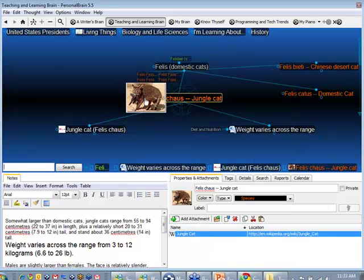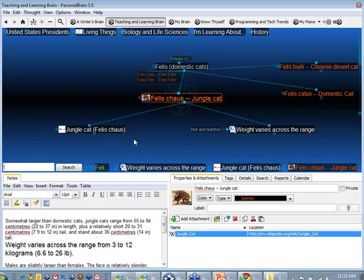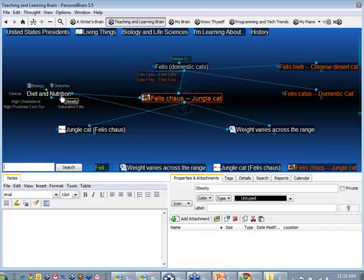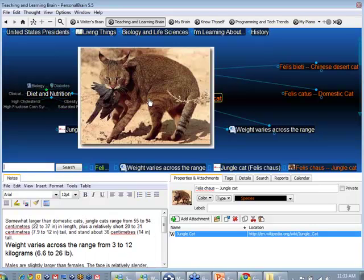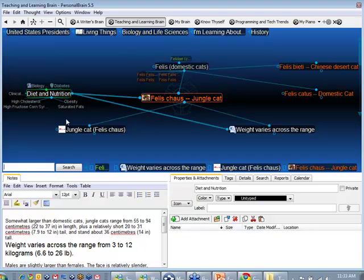So now when I look at Jungle Cat, there I have him munching on something that is probably related to diet and nutrition as well. So there we have it. This is what the guy's eating. But so you can see how interesting this comes together in a way that's fun. I've learned a few things. I've been able to make connections.